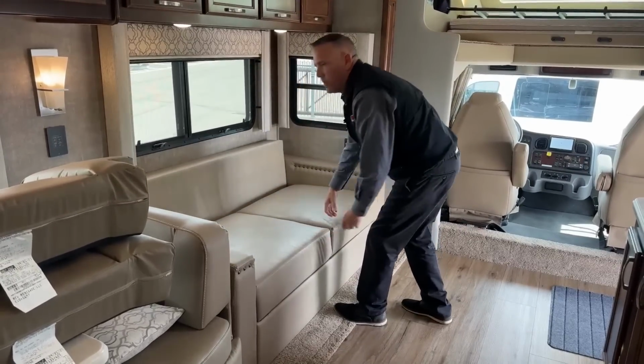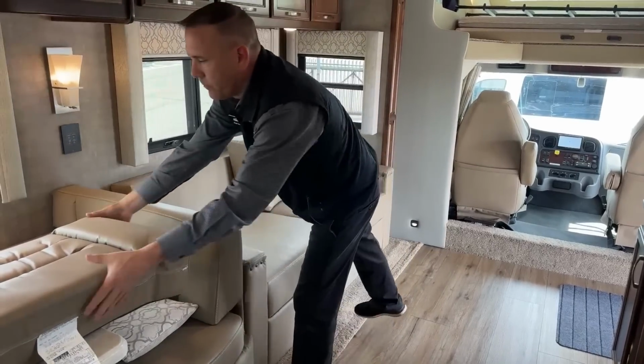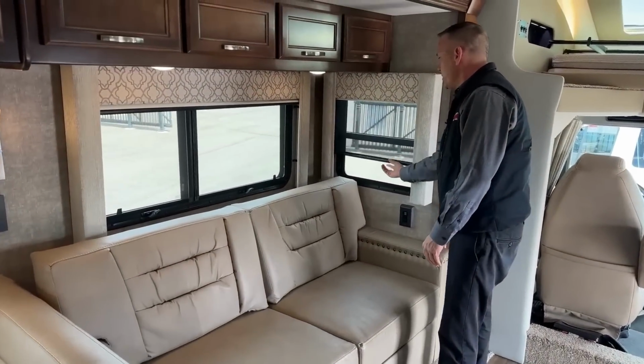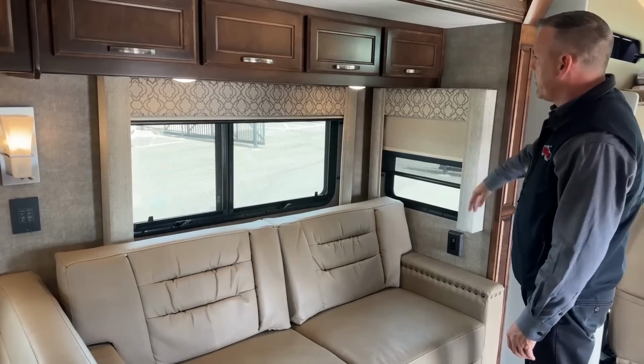Locks in there, and there you go, you have a couch again. This coach is equipped with MCD roller shades, and it's going to be on all the windows. There's your day shade. There's your night shade. Really nice valances too. I think they've done a really good job.